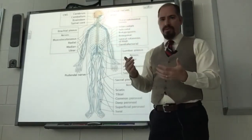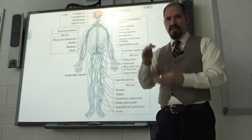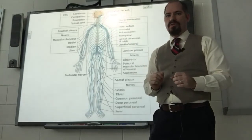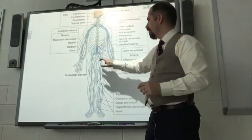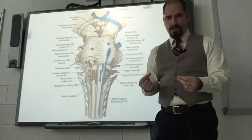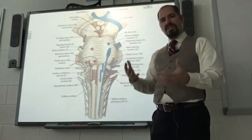Now, at each of the vertebral levels, C-spine, T-spine, and L-spine, we have the spinal nerves coming off that then branch into the peripheral nerves. But at the brain stem, they're not called spinal nerves because it's not the spinal cord, but it's a similar idea.